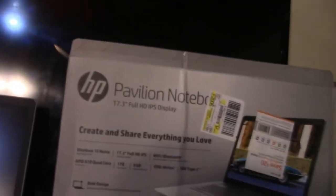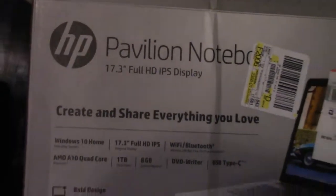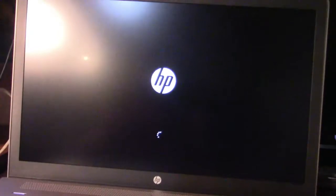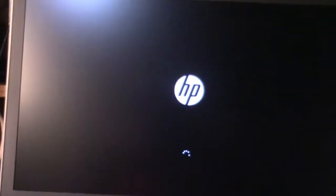We got the HP Pavilion notebook. 17-inch full HD screen. Windows 10. DVD rewriter. Powering it on for the first time. Got a little glare from the light. I'll move that out of the way so we can see what's going on. She better work. Expensive computer. Sold up at Walmart. Walmart in Alpena is where I got this beast.